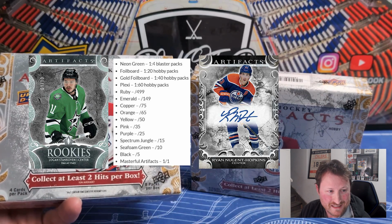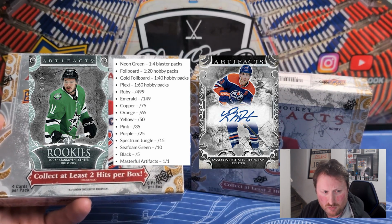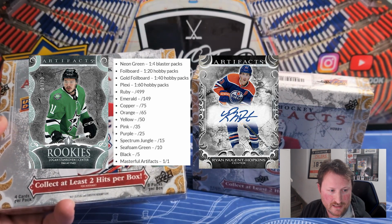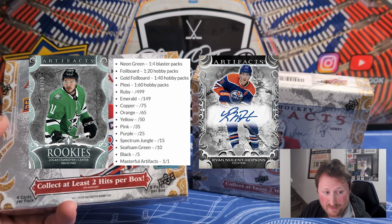Gold foil board. Plexi, Ruby, Emerald, Copper, Orange, Yellow, Pink, Purple, Spectrum, Jungle, which I think was the hobby exclusive last year. Or sorry, that was the blaster exclusive last year. So now it's at a 15 in here. Seafoam Green, that seems like a new one to me. I don't remember that one. Black and number 1 of ones are called Masterful Artifacts.